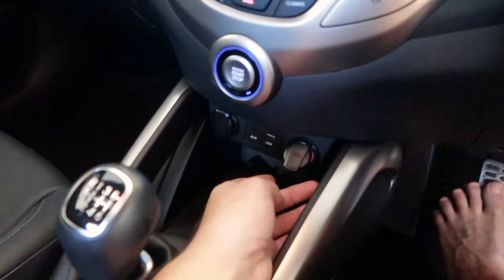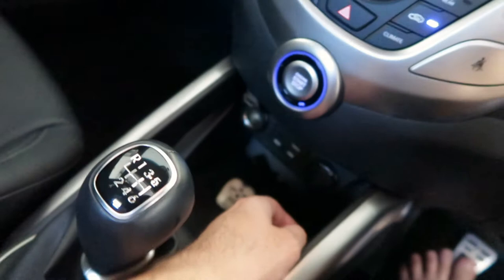Like a little half console, there's a full bucket in there. Nice little space here. As it seems to be standard on Hyundais, there's always a lot of cigarette lighters, so there's a couple of attachments here and there.